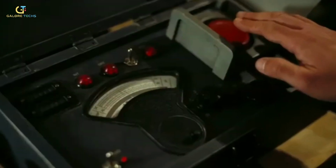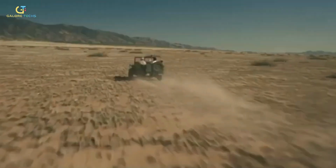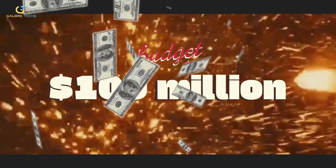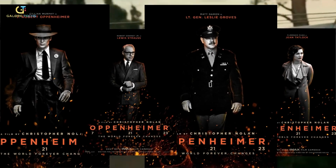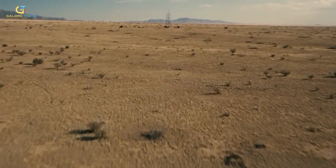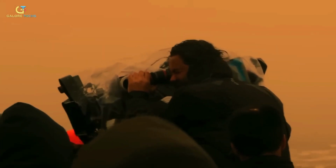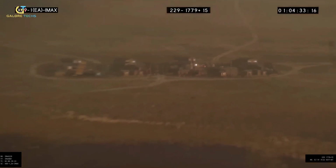Universal Pictures, recognizing the potential of this cinematic endeavor, stepped in to finance and distribute it, and the movie's pre-production journey commenced in the captivating landscapes of New Mexico. Now, despite a limited budget of $100 million, the dedicated cast and crew pulled off an incredible feat, completing the entire shooting schedule in just 55 days. The result? A box office sensation, as the film's stellar ensemble and Nolan's storytelling prowess propelled it to an astonishing $853 million in revenue. But let's dive in deep now.